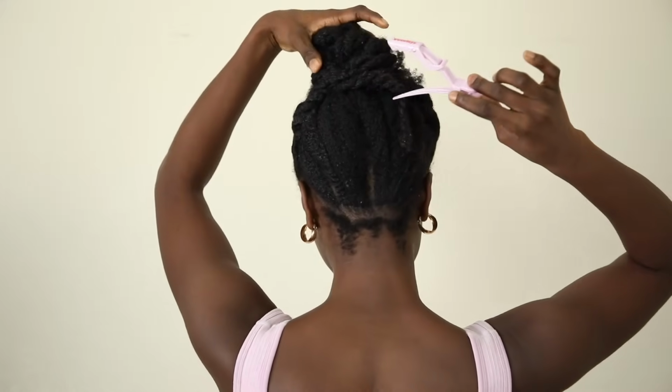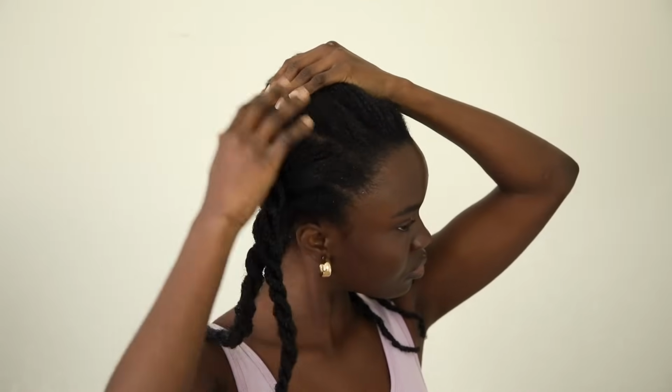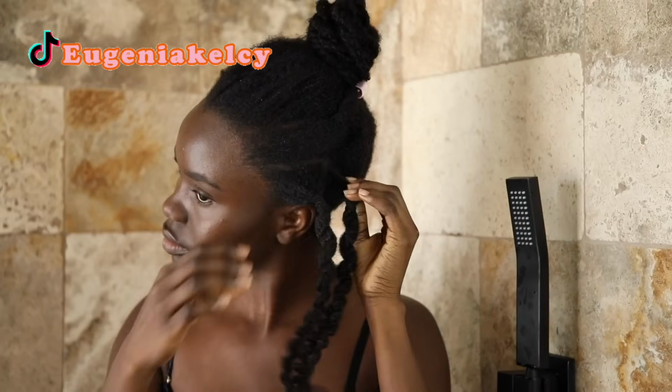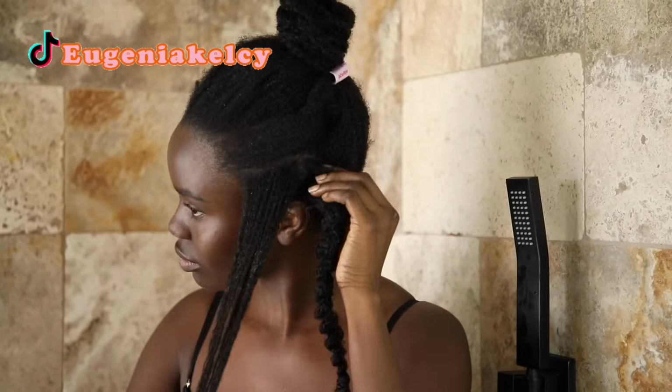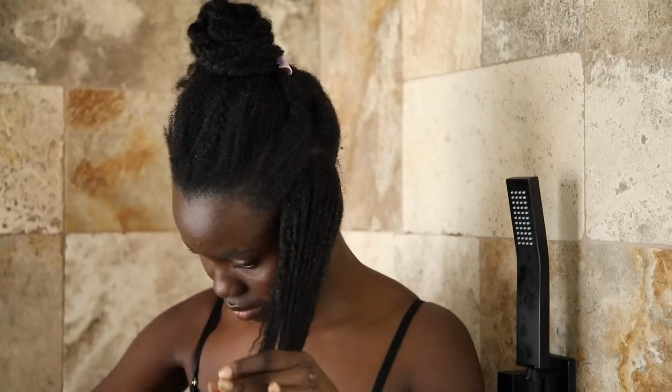So even though I just took my hair out, it's already tangle free. I mean, it's dirty, but it's tangle free. And that's exactly what you want to do. Please do not head right for the shower after taking your braids out. That's just a recipe for disaster because it's going to tangle, it's going to knot, and it might just come out in clumps, and you do not want that.